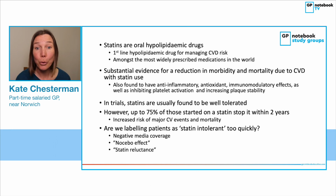I think we need to be aware of the effect of negative media coverage. It sometimes feels we don't go through a week without another report of problems associated with statins, and this obviously has an effect on our patients. There is also this idea of the nocebo effect. The nocebo effect is negative expectations of the medication by the patient, leading to increased reporting of adverse events compared to placebo. In addition, there is a significant amount of statin reluctance, which is an attitudinal aversion to taking statins, often without even trying them. This can be due to that negative media coverage, but also due to negative reports from family or friends who have maybe tried statins and had side effects.